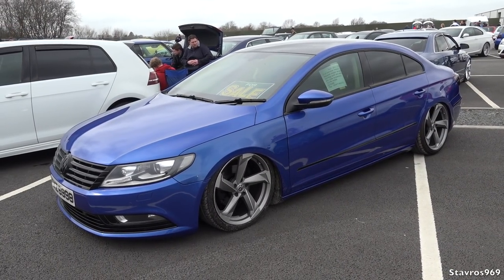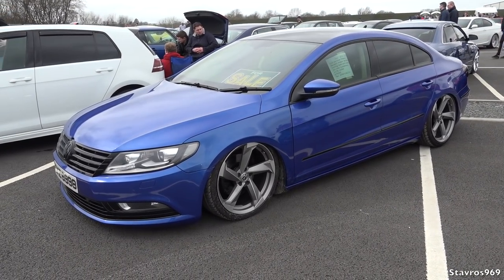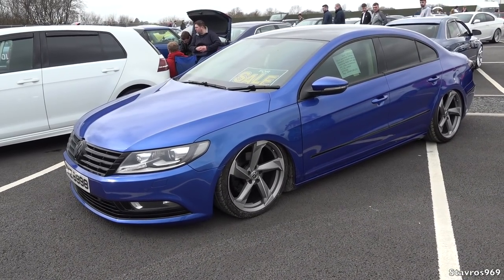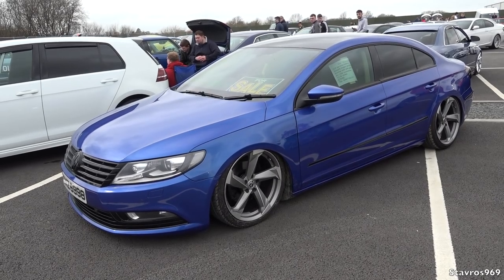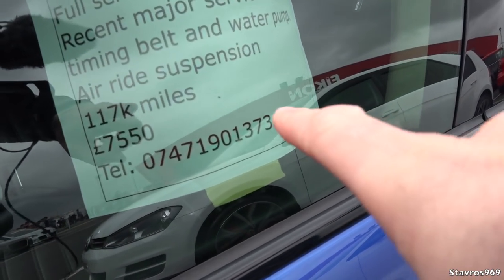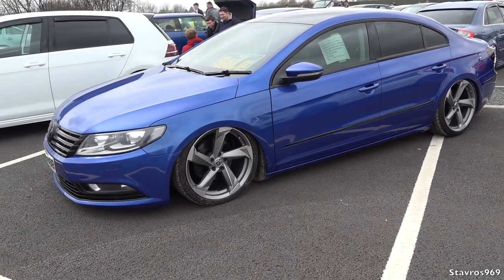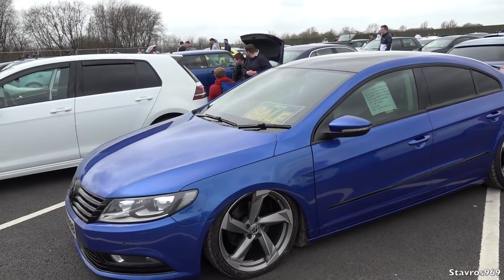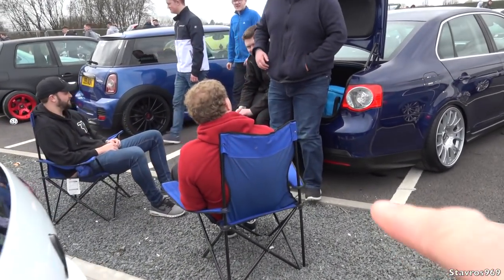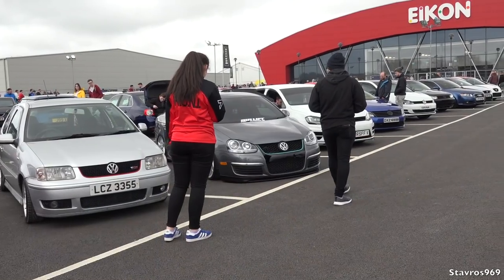Okay, boys, if you want to buy a 2012 Volkswagen Passat CC with a full service history and recently been serviced, and it has a timing belt, air ride suspension, and it has 117,000 miles, and it is for sale for 7.5 grand. So ring that number if you're interested in this Passat CC with the air ride suspension. And we have these boys over here as well. So one of these boys would be very interested in buying this Passat CC, yeah? Well, they were looking at it.